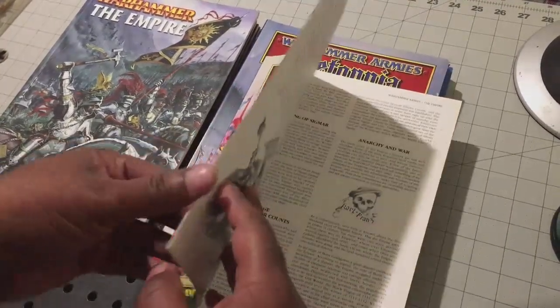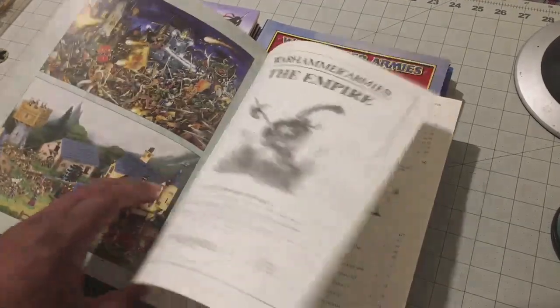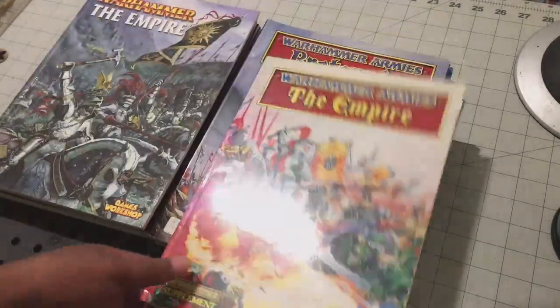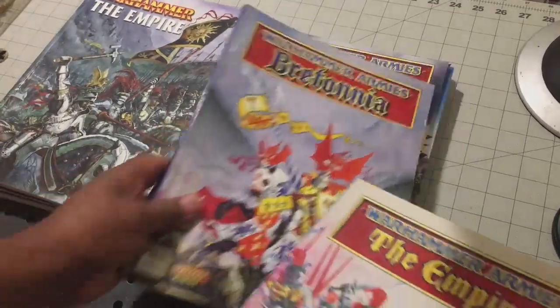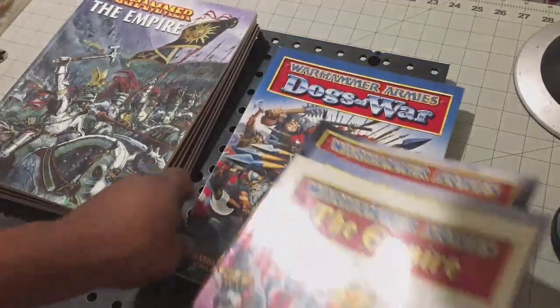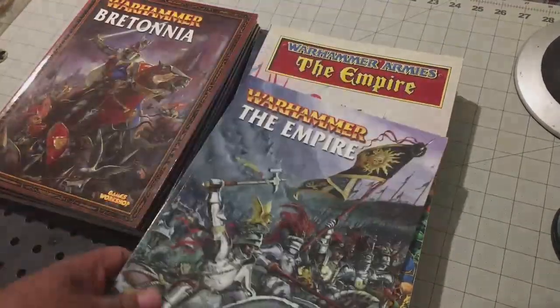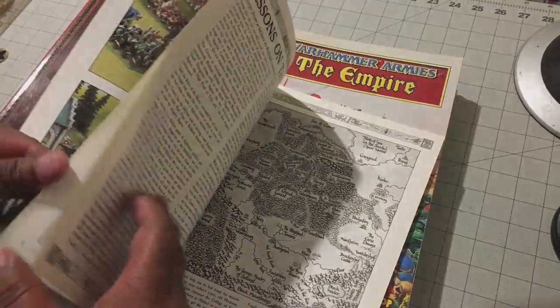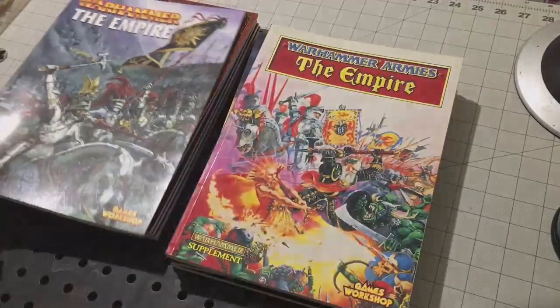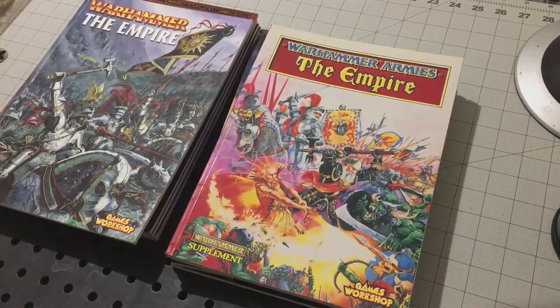So these came out, if we look at the copyright, 1993. So all of these here would have been around 1993, maybe 94, depending on when they would release them, because they would kind of come out one after the other. And then these, I think, are 2003, I want to say, was what I saw the copyright say. This one says 2000. So basically, these are 7 years apart, and it really gives you a good idea of how the publication changed, and then, of course, obviously, they eventually got rid of them altogether.